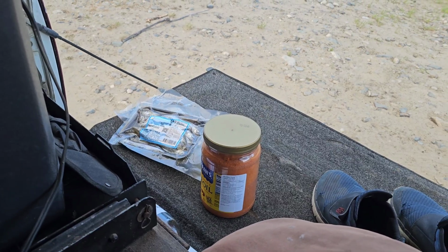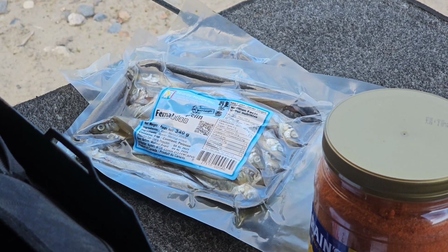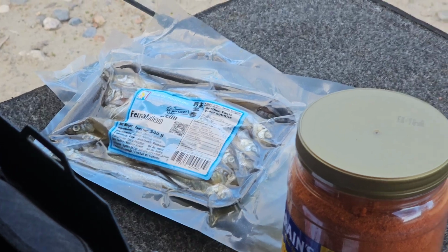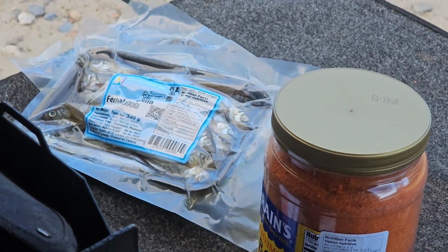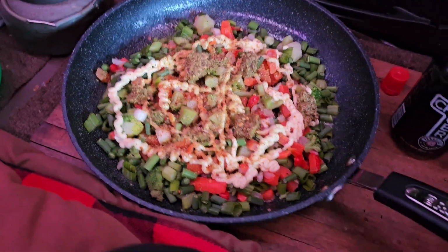Now I did shrimp boil. I do have capelin with caviar. It's been a couple of days now in the fridge. This is the kind of stuff that needs freezer. So I do want to cook tonight with, mix it with some vegetables.